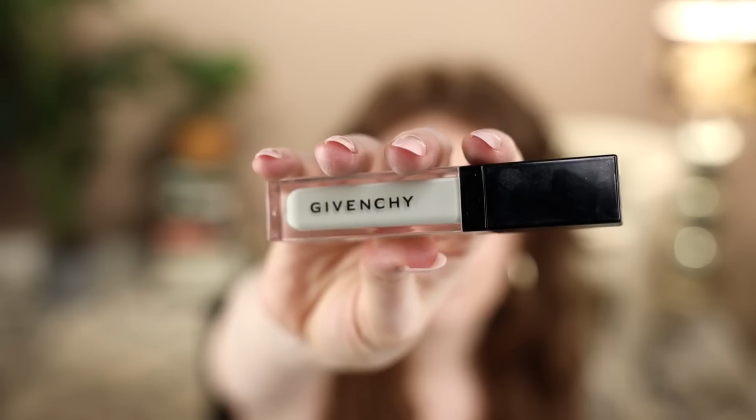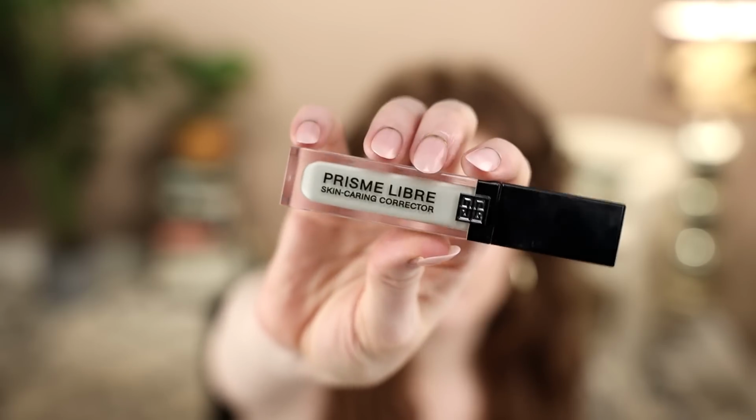And in that same vein, in pursuit of that same thing, green color corrector, the one from Givenchy, can't stop using it. And look at it, those two products together, both of them basically sheer, neither one of them coverage.